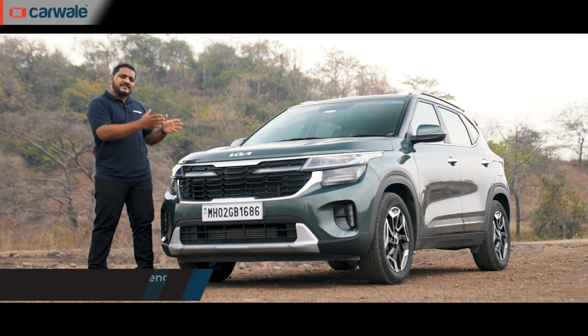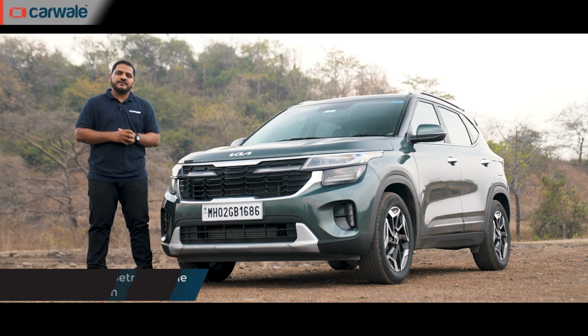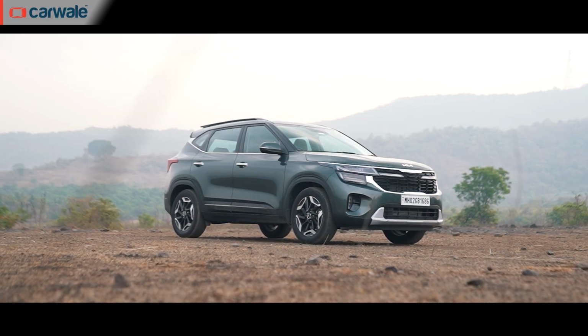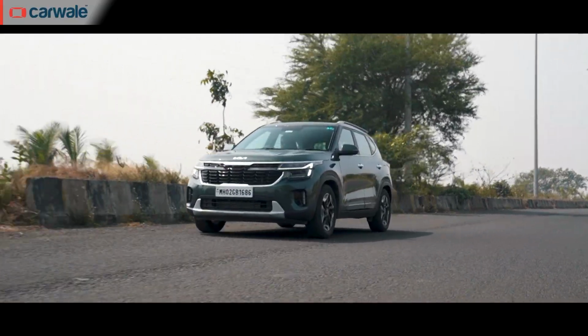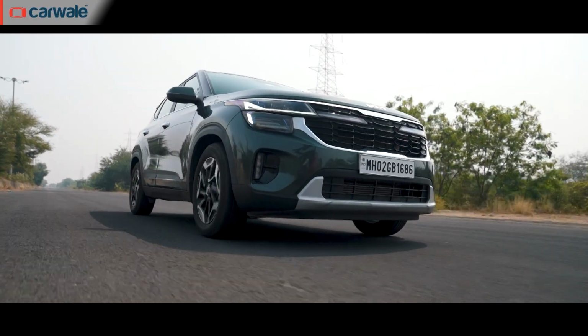It's almost 160 horsepower and around 250 Newton meter, which is much more than the naturally aspirated version the iMT gearbox came with. Secondly, since there's no turbo petrol manual here, this is the closest you can come to the joy of rowing through gears and hitting the right notes of this turbo petrol engine, with the added benefit that there's no hassle of clutching in and out every single time.